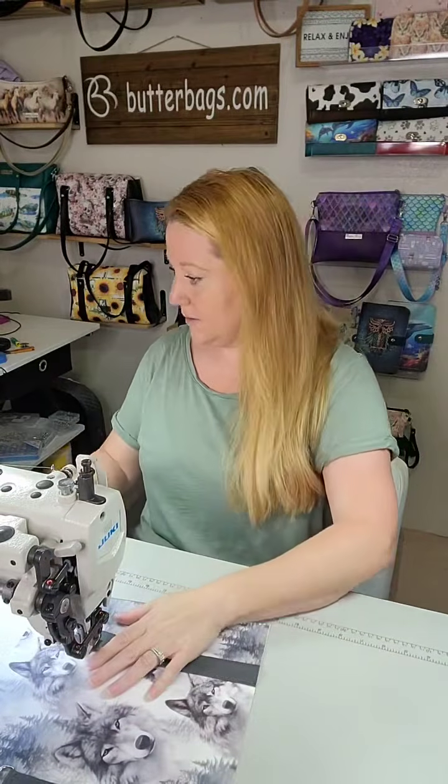Can I ask why you put your paper under the foot when you sew down? Yeah, so this is just a piece of Peltex. When I get to the top, I'll show you.